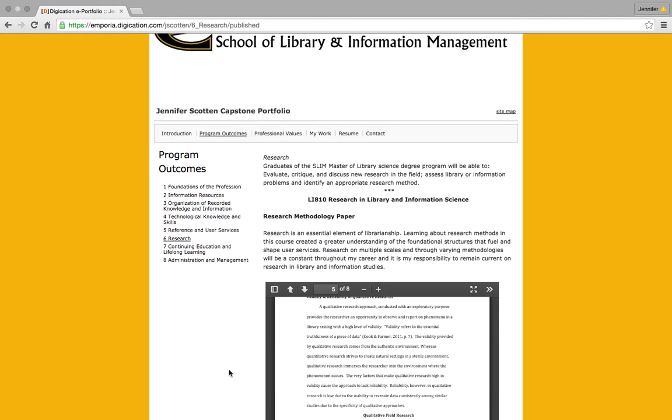Program outcome number 6, research. I took this artifact from LI 810, Research in Library and Information Science. This was the research methodology paper. Librarianship and research go hand in hand.